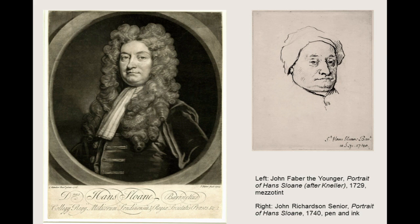So he has his medical career. He's very successful. He's the king's doctor. But also he's at the center of the Enlightenment scientific revolution in London. He replaces Newton as the president of the Royal Society. And when he dies in 1753, he has this enormous collection of 80,000 natural history specimens, 50,000 books and manuscripts, and 100 albums of drawings.